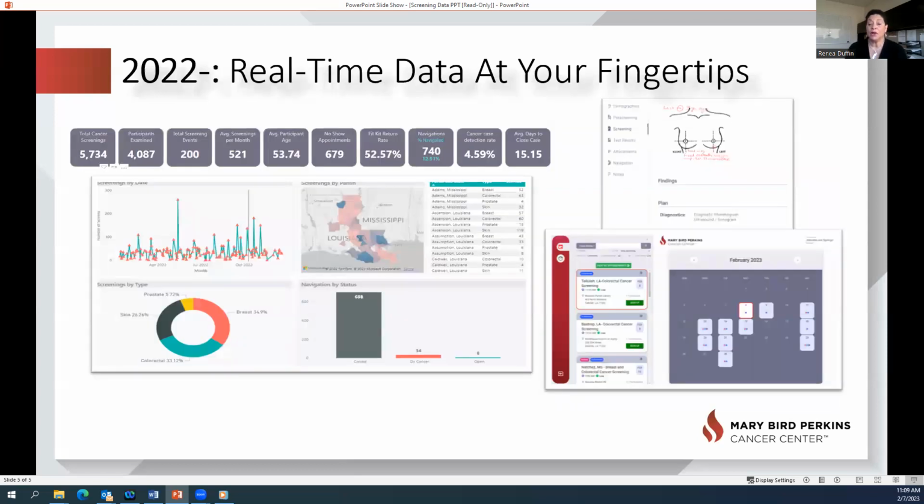By 2022, we had moved to a cloud-based database system called POGO, My Prevention on the Go. This database allows us to have real-time data at our fingertips. All of our participants are able to either schedule an appointment online or they call and our staff will take all of their information over the phone and input into their electronic record. The data is captured in a way that allows our providers to go into that individual's record and document all of their findings the day of their screening.